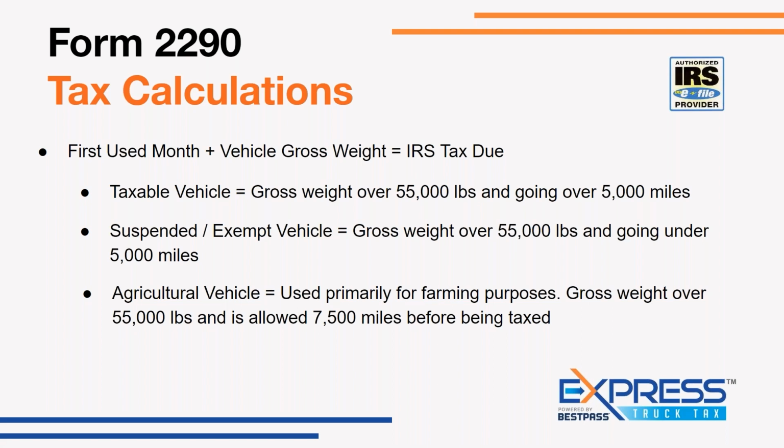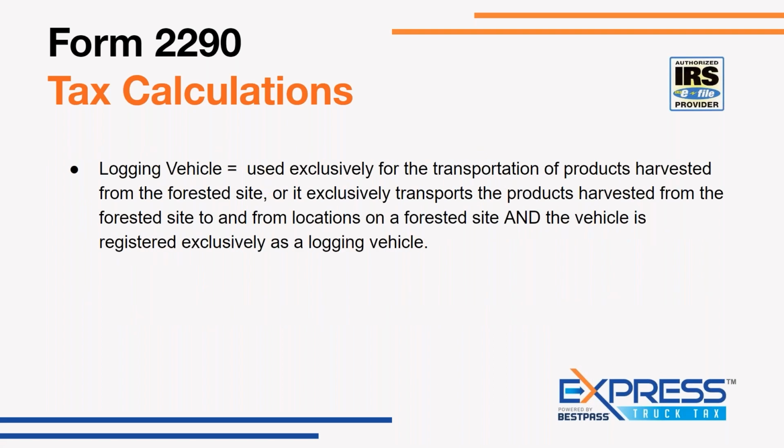And lastly, a logging vehicle. This is something we get lots of questions on, because a lot of times our clients think that this is talking about like ELD or paper logs or whatever, logging mileage, and that's not what this is talking about.